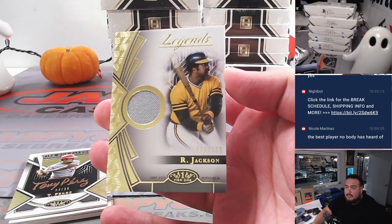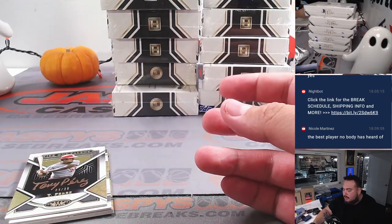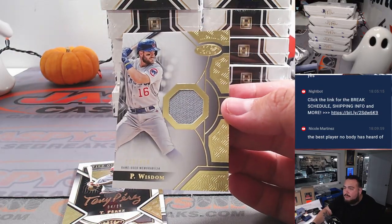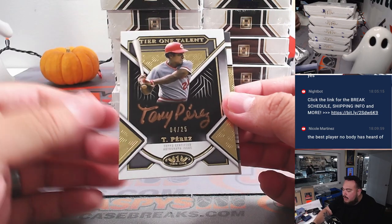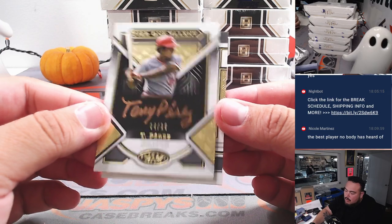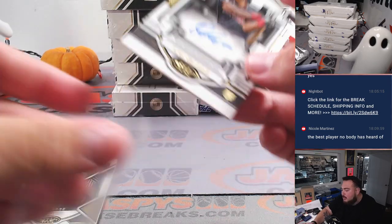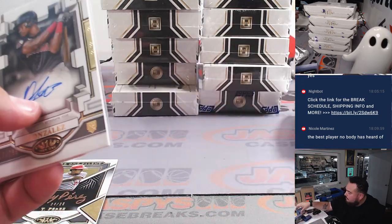Nice Reggie Jackson, Oakland A's edition. We got Patrick Wisdom for the Cubbies, Eric Bailey. And of course that Tony Perez for the Cincinnati Reds is also straight up, Brian Crouch. And then a rookie for the Guardians, Oscar Gonzalez, to $2.99.